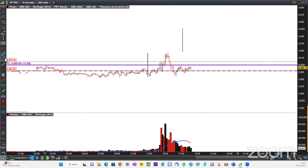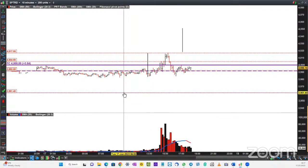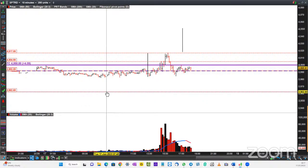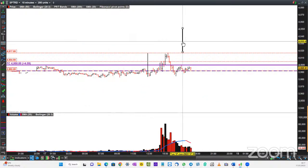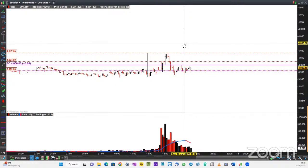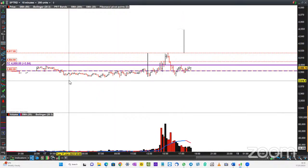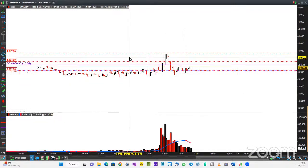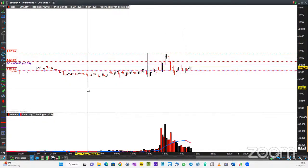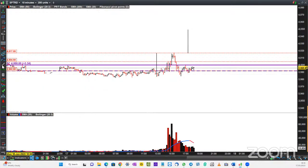Okay, so if we break and hold the 40.20 mark, then I'd expect, I've done that a little bit too high. Let me just push that down. Then I'd expect that to go to 40.50. Yeah, look at that. It's bang on 40.50 on the high. Okay, so that's a huge element. That's how I measure the markets. That's how I look for that.